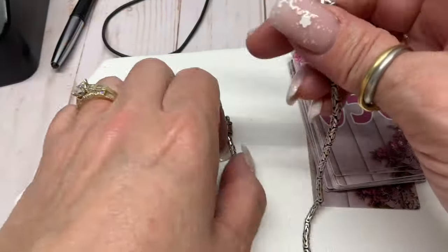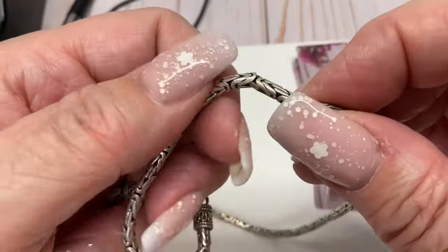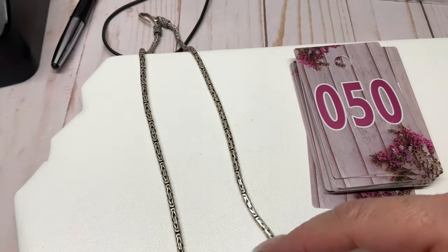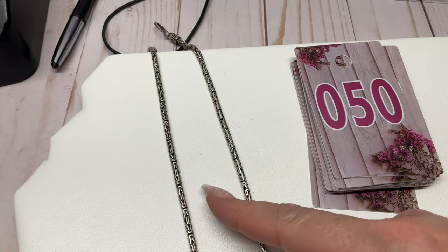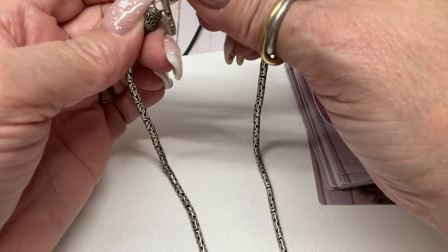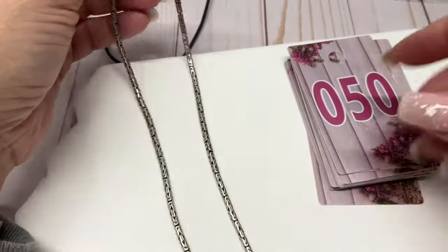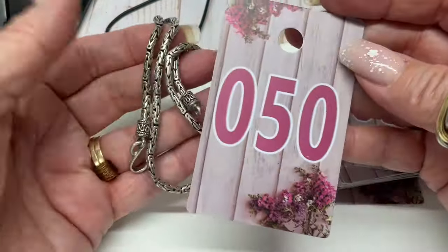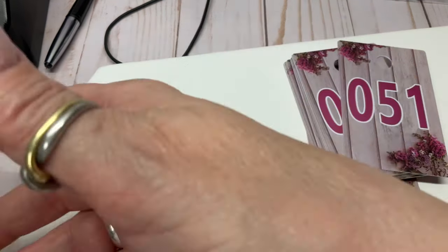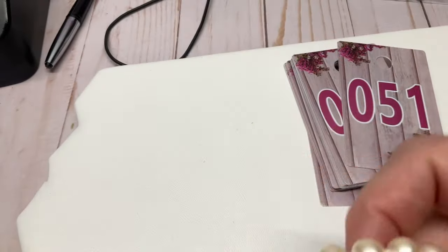All right, so this is a Byzantine chain. I think that's how you say it. That's what this chain style is. Super cool. She's a chunker. It's marked 925 BA. It has a hook clasp. 18 inch total length. I'm gonna go 25, you guys. It's heavy. I like that Byzantine. Is that how you say it? Byzantine? I think so.